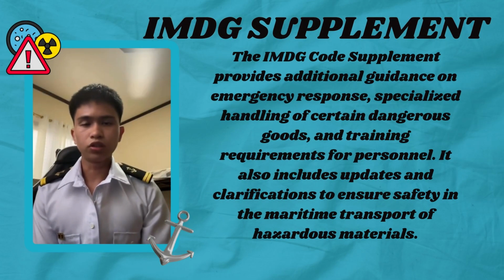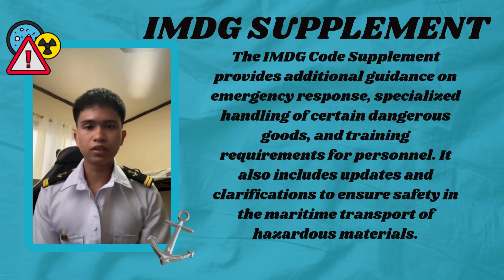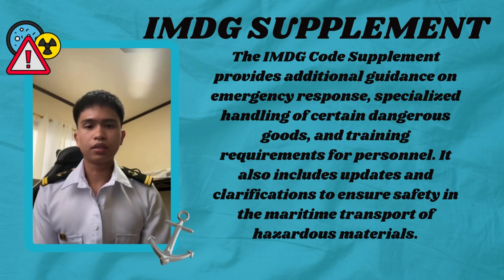The IMDG Code Supplement 1.2 provides additional safety guidelines for transporting hazardous goods by sea. It includes instructions for handling fire, spills, and medical emergencies involving dangerous materials. Specific rules cover radioactive materials, transport, and reporting accidents. This supplement ensures complete procedures for safe maritime transport of dangerous goods.